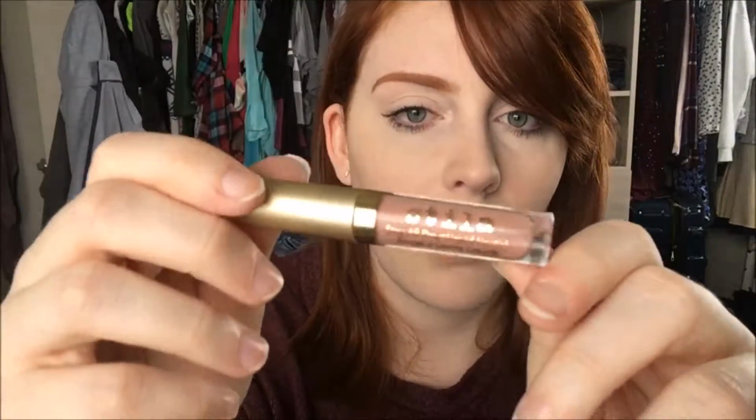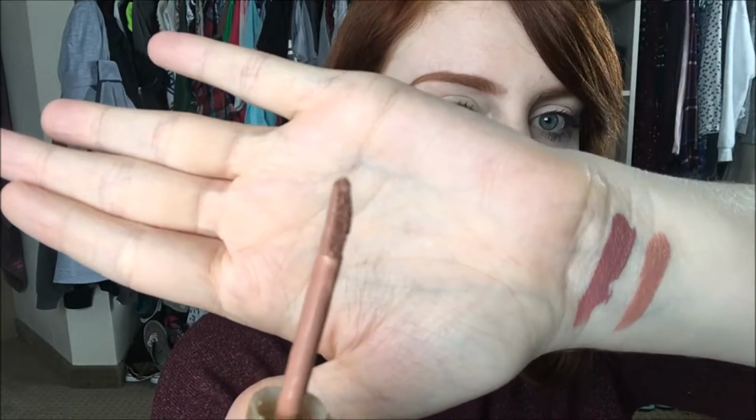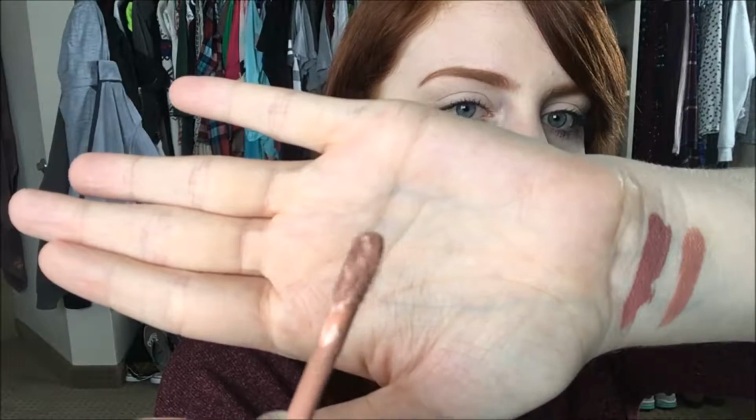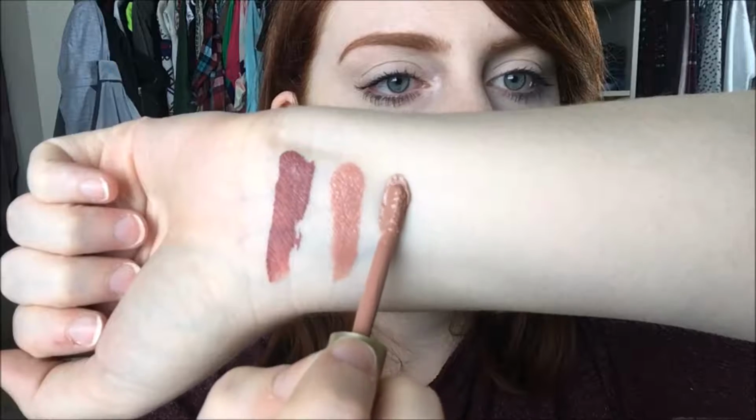And then the last nude pink kind of color I want to mention today is the Stila Stay All Day liquid lipstick, and this is in the color Caramello, and I think it's this really, really perfect pink. But it also does have a little bit of a touch of brown. As you can see, this is the applicator. It does not have a well like the other one, and it's more flat instead of curved. And then this is what it looks like.